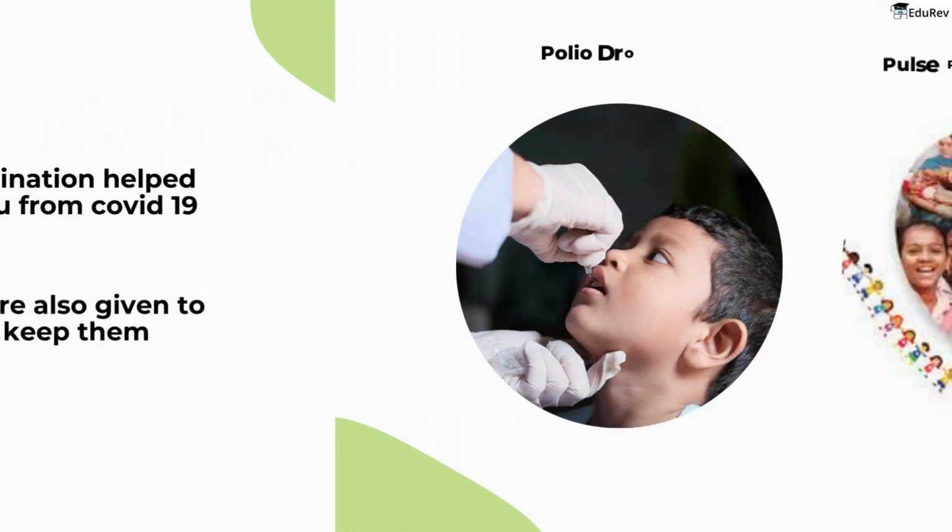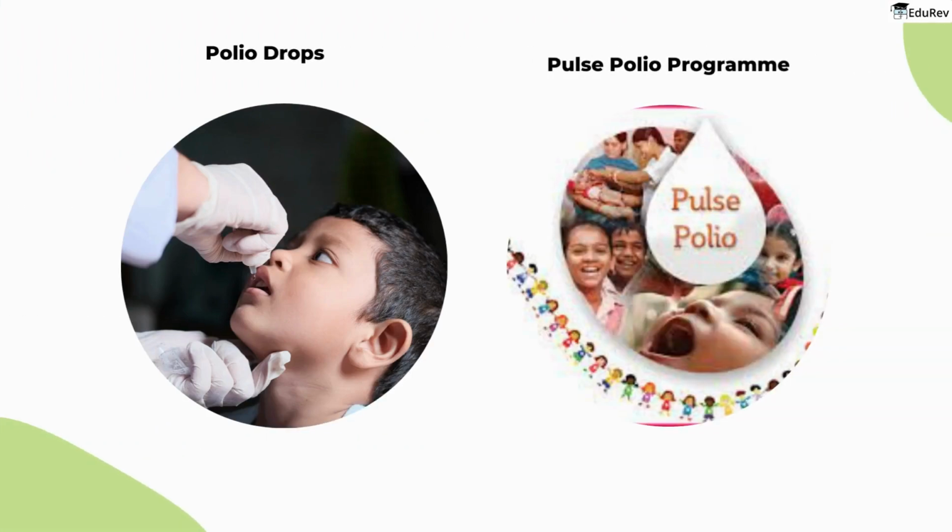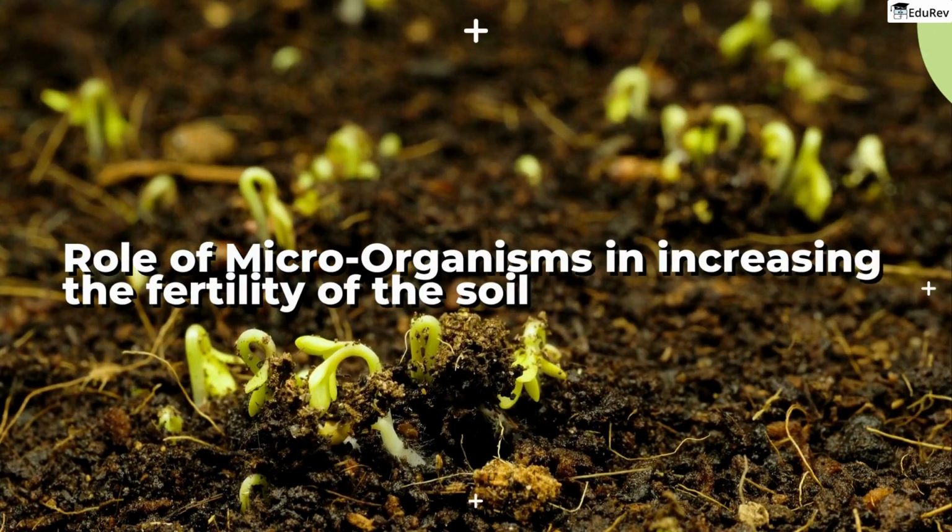It's important for all children to receive the necessary vaccines. You might have seen advertisements and campaigns about polio drops and the Pulse Polio program. These are examples of vaccines that help protect against polio.